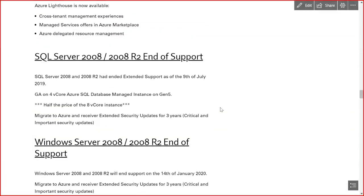The same is said with Windows Server 2008 and 2008 R2. That's coming to end of life on the 14th of January 2020. If you migrate them into Azure, you would also receive the extended security updates as part of that migration. This gives you the opportunity to modernize your application so that it can support Windows 2016 or 2019.